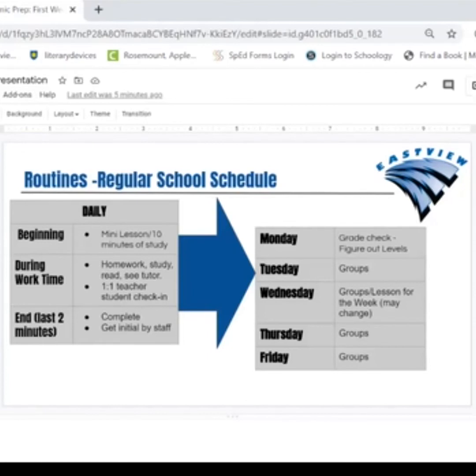Our schedule, if we were back in normal school time, would look like this, where daily students would come into the room. We would do a 10-minute mini lesson or focus on 10 minutes of study time. And then the rest of the class period, they would work on homework, maybe checking in with the teacher, doing some peer tutoring, and getting help that way. And then over on the right, we have an example of what it could look like on a daily basis, doing some group work, doing some independent work, grade checks, and all of that.